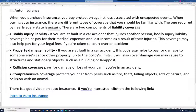Now, property damage liability, if you're at fault in a car accident, this coverage helps to pay for damage to someone else's car or property up to the policy's limits. It will also cover damage you may cause to structures and stationary objects, hopefully that's not the case, such as a building or a lamppost. So this is basically the insurance you're buying to cover your butt if you cause an accident.